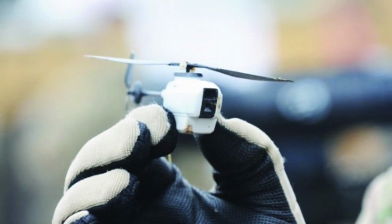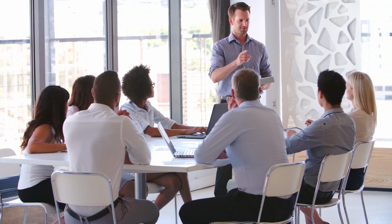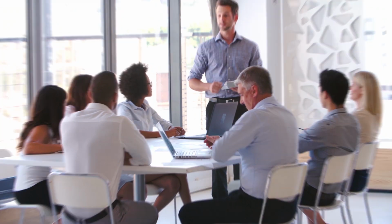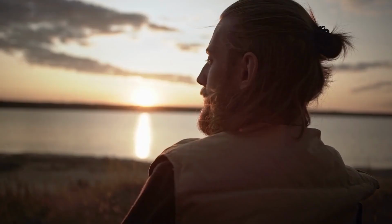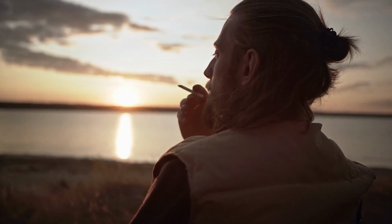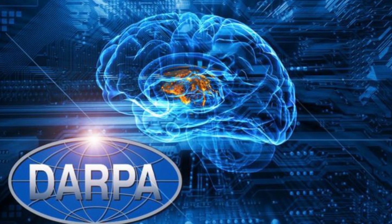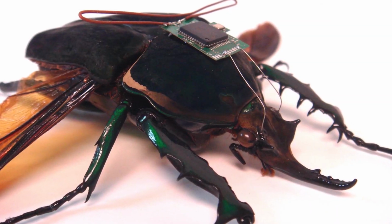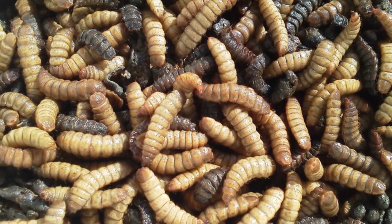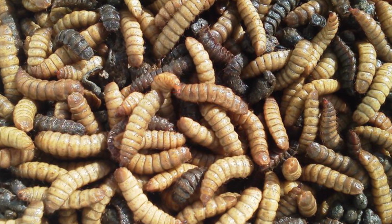Micro-air vehicles, MAVs, and micro-electro-mechanical systems, MEMS, have been in the works since the 1940s and are essentially cyborg bugs and winged creatures that have been enslaved to do man's bidding. A Freedom of Information request to DARPA revealed some interesting truths behind this military hardware that included the implanting of technologies into insects at the larva and pupae stage for the greatest chance of viability.